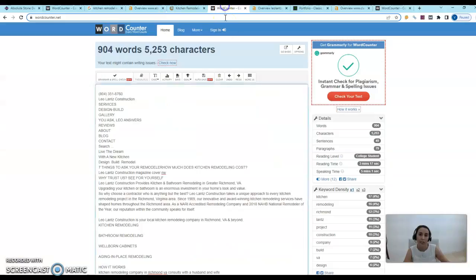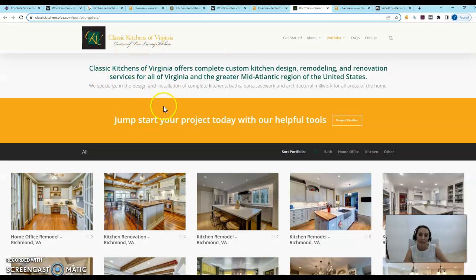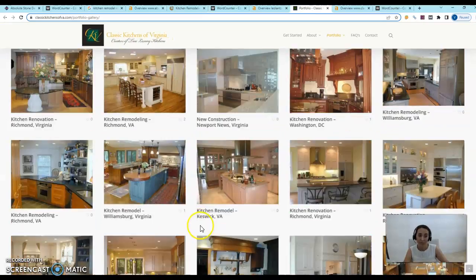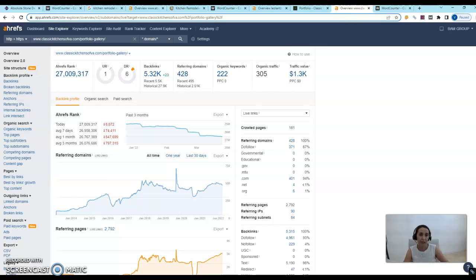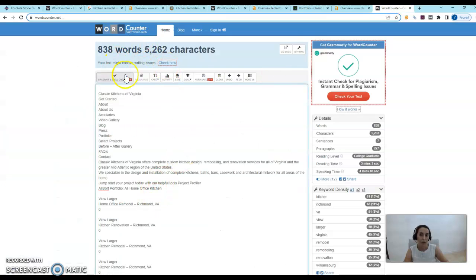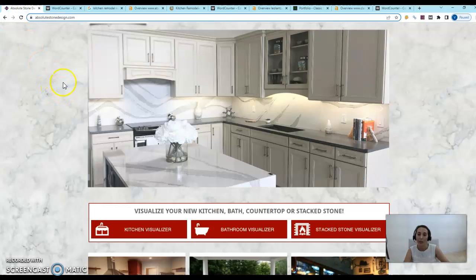When I look at your competitors, Leo Lands, they provide a lot more description. And in here, I noticed that they have around 904 words. And Classic Kitchens of Virginia, they have lots of pictures. And in here, they have 838 words on the front page.